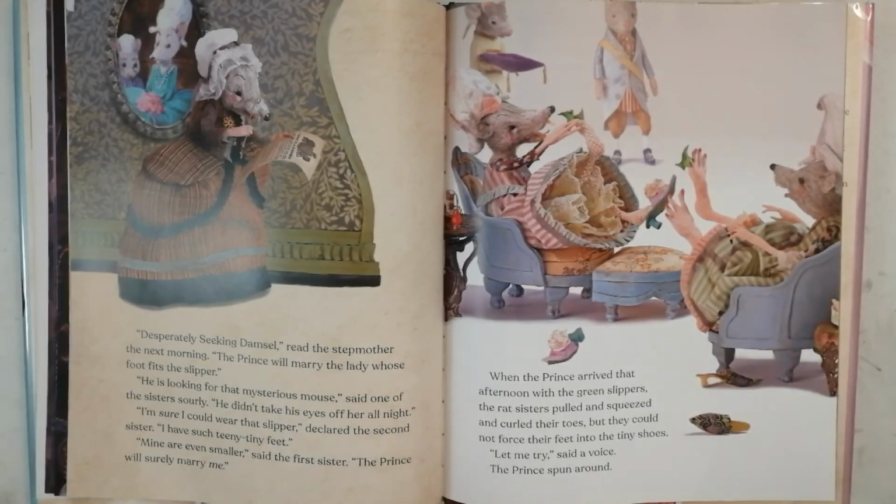I could wear that slipper, declared the second sister. I had such teeny tiny feet. Mine are even smaller, said the first sister. The prince will surely marry me. Who's right? Who's right? No, let's see. When the prince arrived in the afternoon with the green slippers, the rat sisters pulled and squeezed and curled their toes, but they could not force their feet into the tiny shoes.